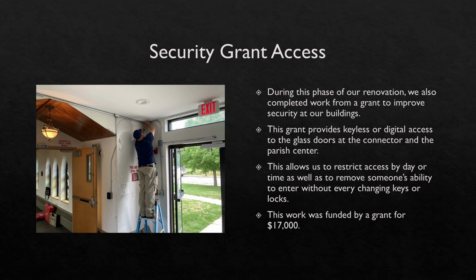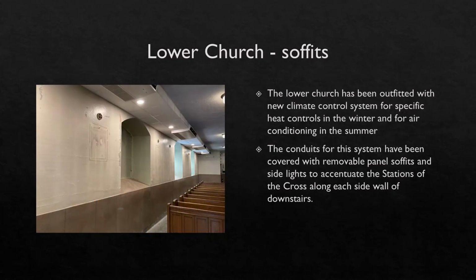I want to take you to the lower church in the slides that follow to show you the work that's done there. It's still not completed, but it's a lot of the work that has been done. As I mentioned, there's a new heating and air conditioning system, and those units were installed along the side walls, and there were soffits created with removable panels in order to hide a lot of the conduit and the piping that's needed, and also lighting that will accent the stations of the cross there.